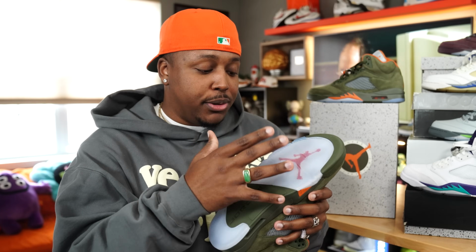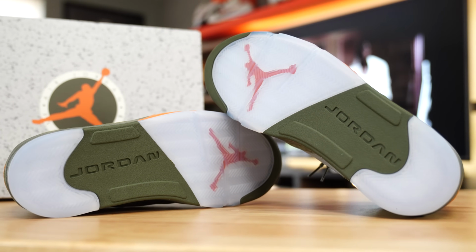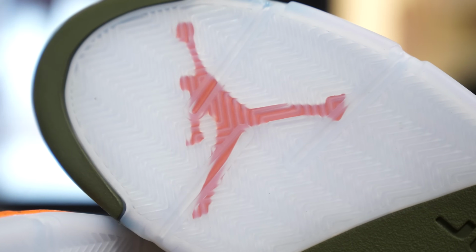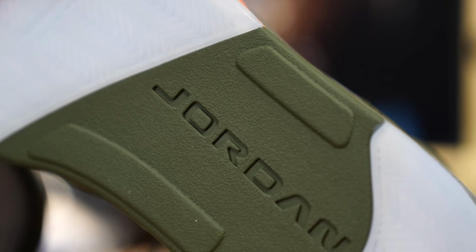Getting back to 2024 joints though, let's start from the bottom and work our way up. Starting with the outsole again, I kind of complain, but I understand. I wish it was just clear like they used to be, but they used a blue tint, and that's supposed to help out with the yellowing over time. Over time, these will still yellow though, but it should take longer with the blue tint. Now you got that olive green on the outsole, Jordan right here on the bottom, just like the OG, of course. That orange Jordan Jumpman peeking through the outsole as well.